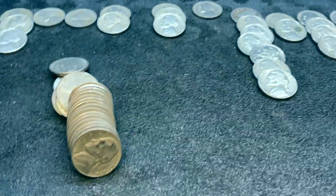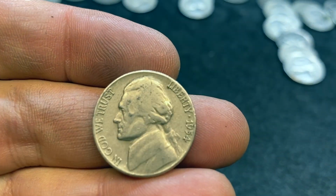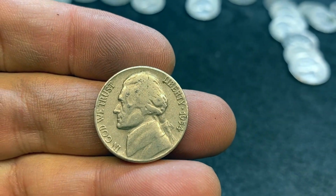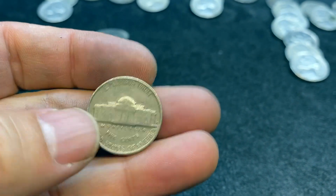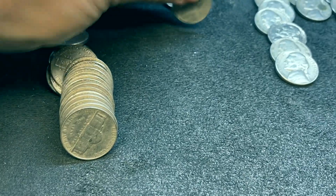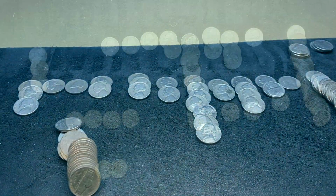So we are on roll 50, and it's still producing a couple of finds. So we have a 1954. Here we go, got it to focus. 1954. Looks like a Denver. We've got a couple of these as well, or at least one other one of those. So we've got quite the board going up there.